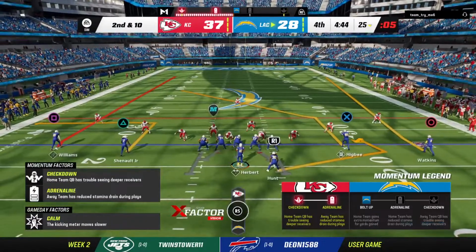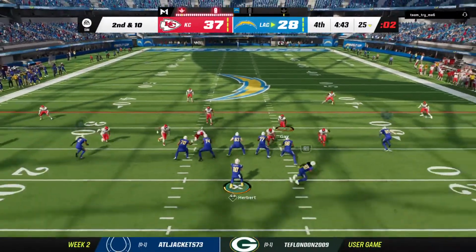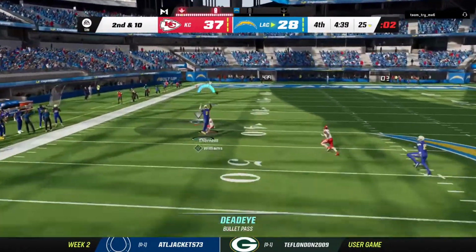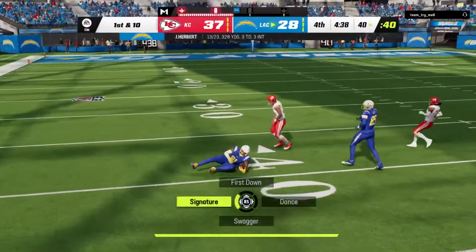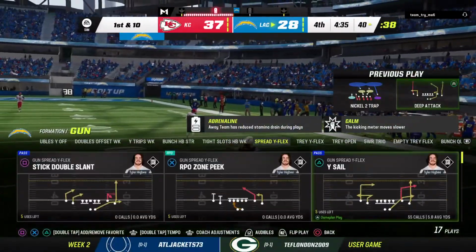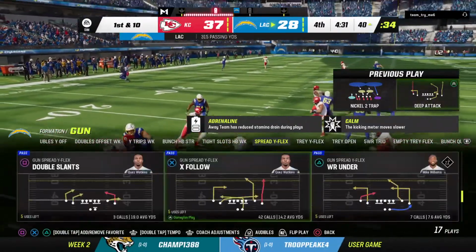So following the incompletion, here's 2nd and 10 from the 25. Justin Herbert looking to pass. He's airing it out for Williams. They've got his man complete. And they've got it well across midfield down to the 40 before it's all said and done. It's a gain of 35.